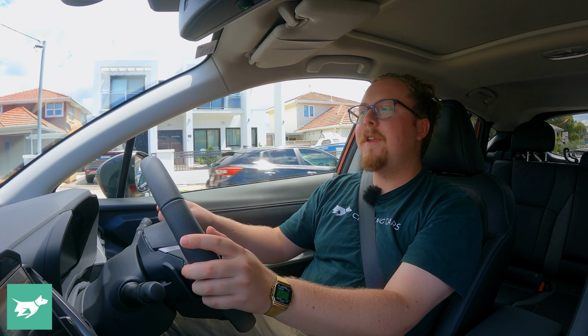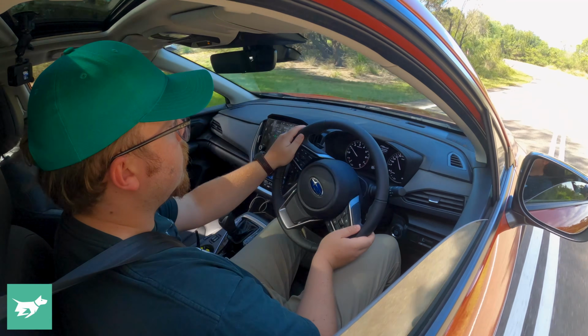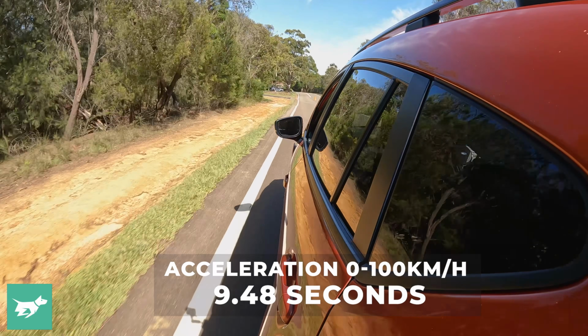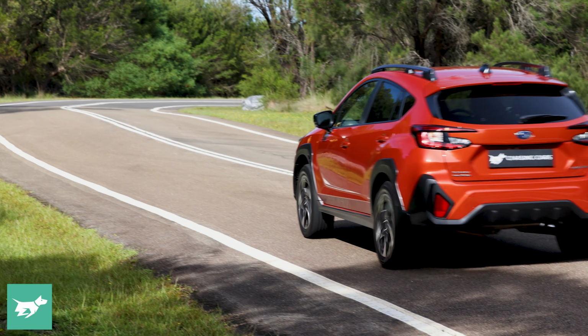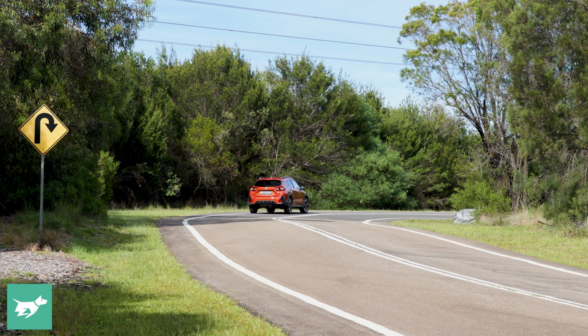So you may be interested to know how fast a Crosstrek actually is. Well, we tested it at our proving facility in Sydney, and it wasn't very impressive. It got a best time of 9.48 seconds 0 to 100. So it's not very brisk, and in saying that, I think it can be a little bit unsafe when you're pulling out from a side intersection onto a 90 or 100 km/h road and there's cars coming.